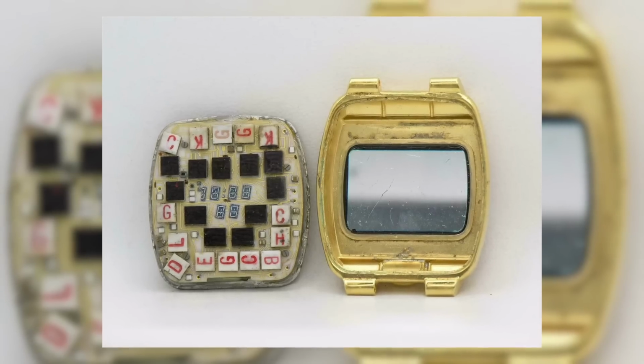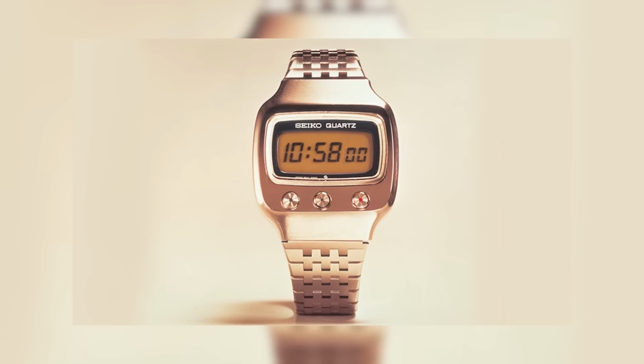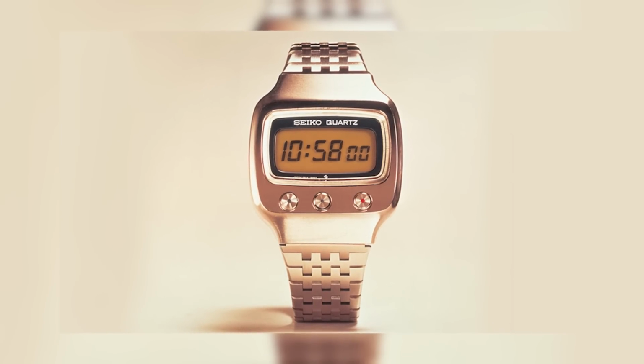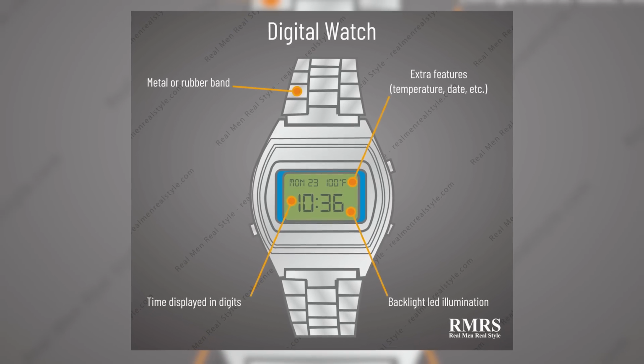Now initially the LED display was bad because it really drained the batteries. These things would run out of power very quickly. But later on, Seiko introduced the LCD display, which was the liquid crystal display, and this used a lot less power and eventually led to the quartz watch revolution. Nowadays, digital watches are everywhere, and what's great about them is they're incredibly accurate.